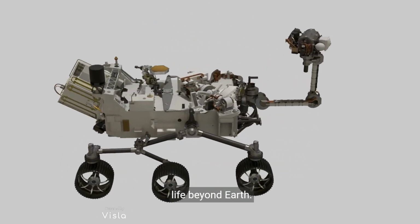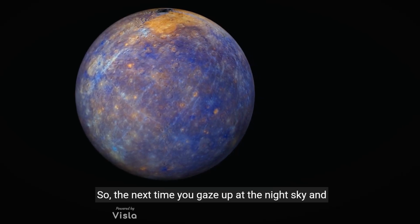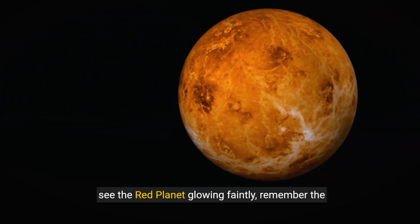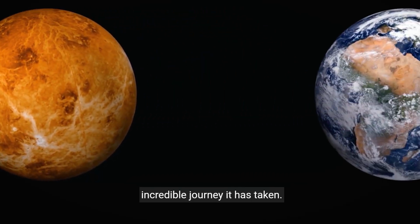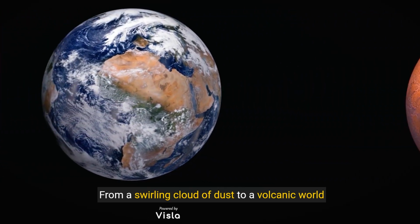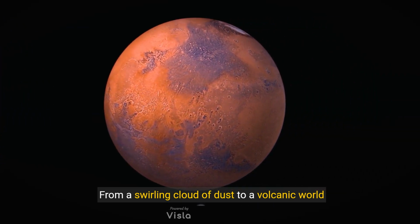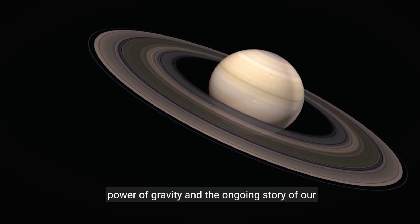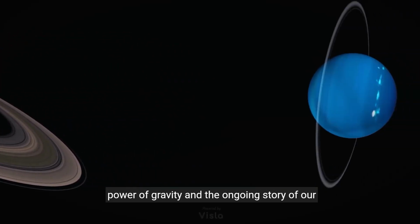So, the next time you gaze up at the night sky and see the red planet glowing faintly, remember the incredible journey it has taken. From a swirling cloud of dust to a volcanic world with flowing water, Mars is a testament to the power of gravity and the ongoing story of our solar system.